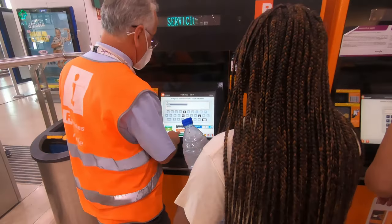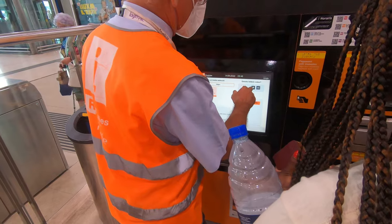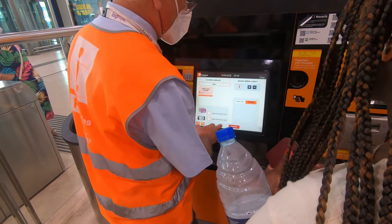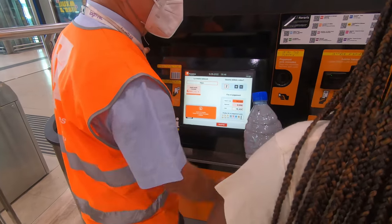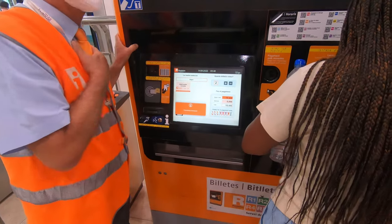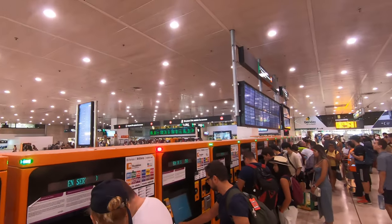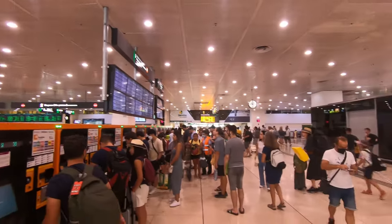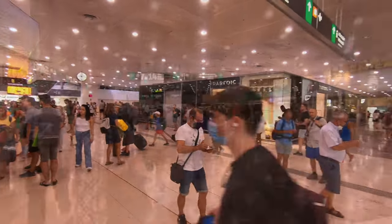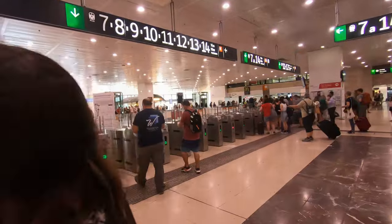Having exhausted most of the things to do in Barcelona, we opted to explore a small neighboring town called Sitges. To get there, we bought round-trip tickets from the ticket vending machines at Barcelona Sant Eustàquio train station. Okay, go to 11 or 12. Yeah. Down the stairs. Yeah. 11 and 12, yeah.